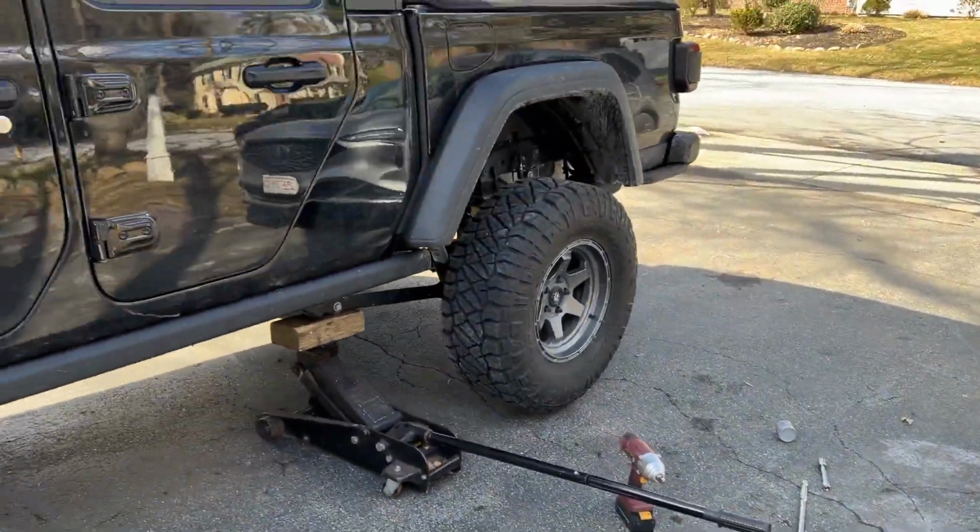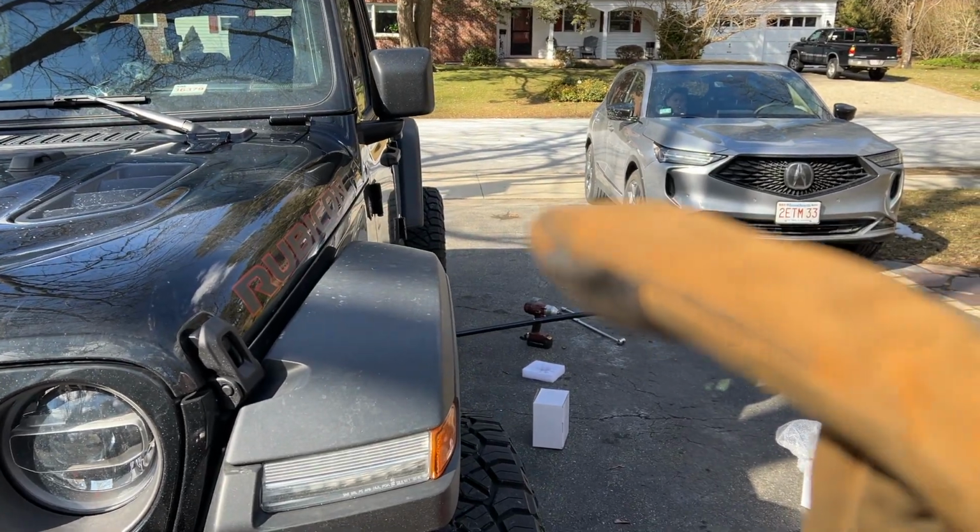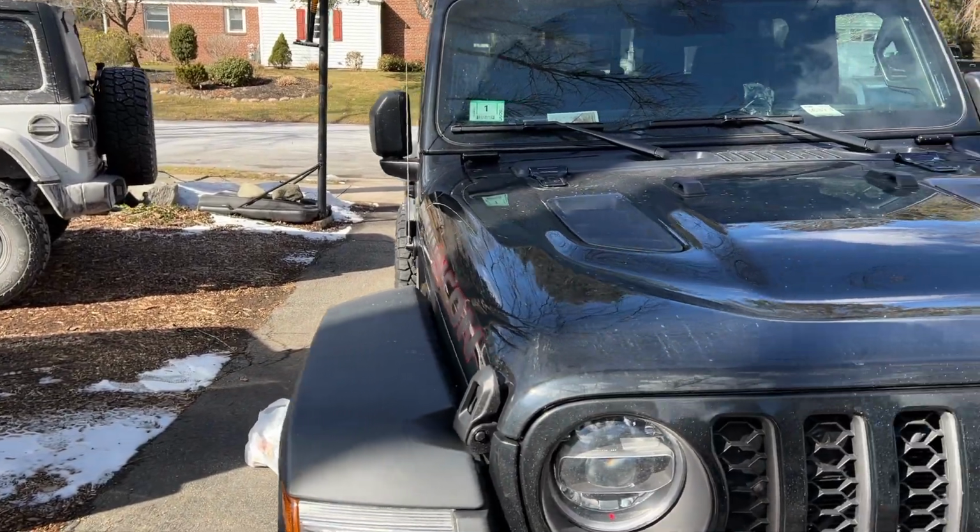All right, so now this one side is done. I don't know if you can see the difference, how much it sticks out, but there's the side. You can see it sticking out right there. You can see it doesn't stick out as much.